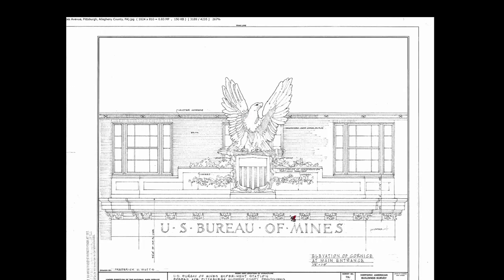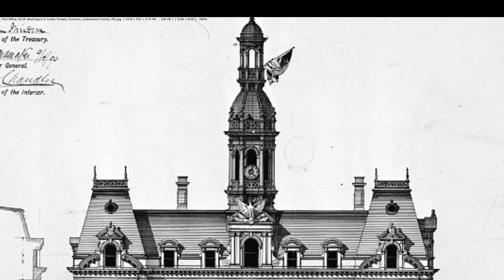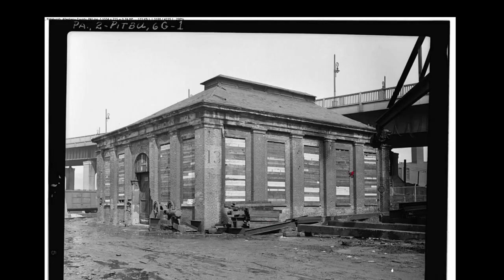Hello, Phoenix. The Bureau of Mines Experiment Station. Ooh. Sounds like a lot of creepy things went down there. Can't wait to find out. Little fountain. And another one. Wow. How many of these did they have? Look at the way they slided those up with wood, scrap wood.